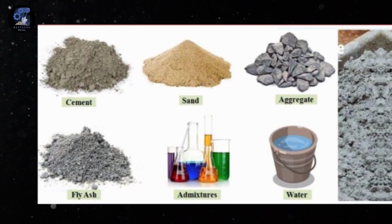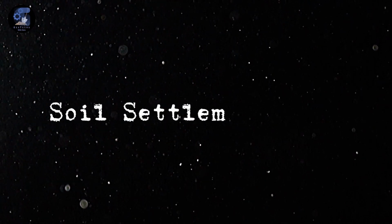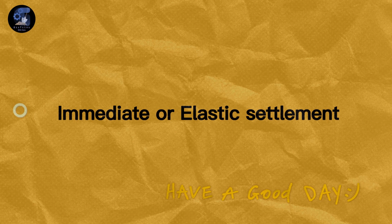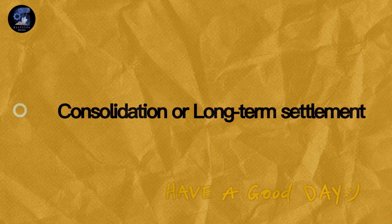Extremely heavy. With concrete aggregates, sand and cement paste, concrete makes the majority of the tremendous load subjected to the foundation. These heavy loads cause a downward movement on the ground in a process called settlement. But what is this settlement, right? And how does it happen? You see, settlement can be divided into two: the immediate settlement, also commonly referred to as elastic settlement, and consolidation settlement, also known as long-term settlement.